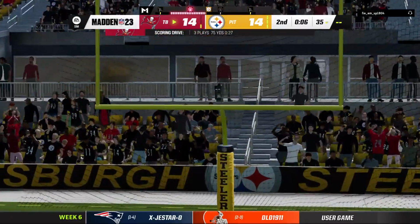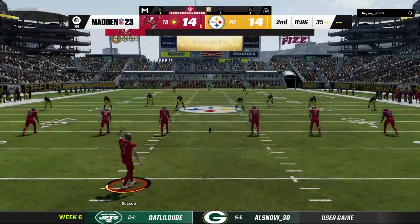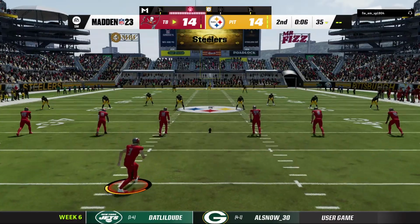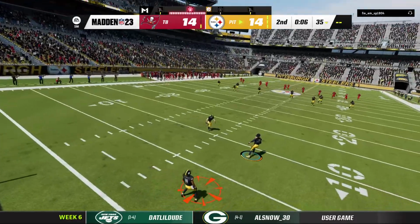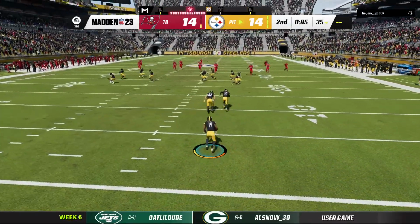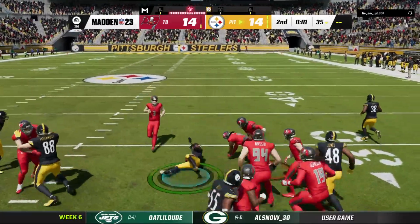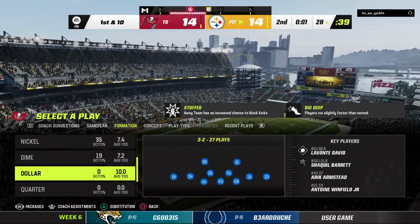Extra point up and good by Succop. And that is going to tie our game as we approach halftime. This one tied at 14 now as he sends this one away. This will be fielded inside the 5. And able to take it past the 25 and up to the 28-yard line.